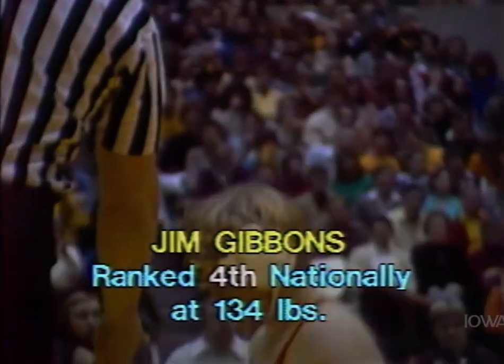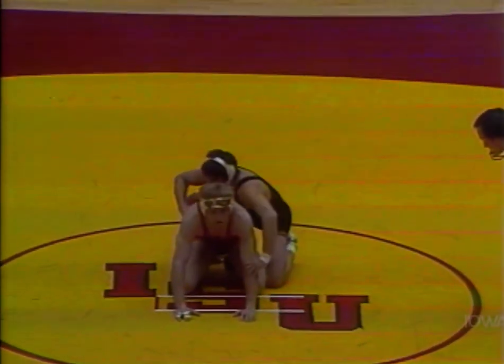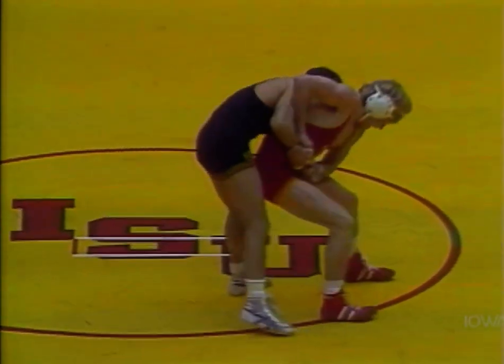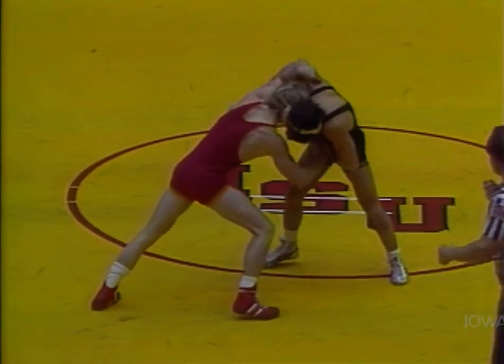4-2, Lewis leads Gibbons. Gibbons, as you see, is ranked 4th in the nation at 134 pounds, and that young man in black is ranked number 1. Go, Jim, let's go. Gibbons gets to his feet. The big area is a stand-up escape. He shucked that arm, that wrist, control, and got the one.